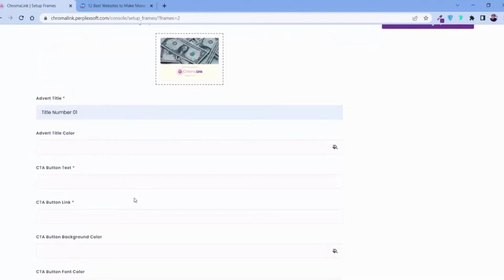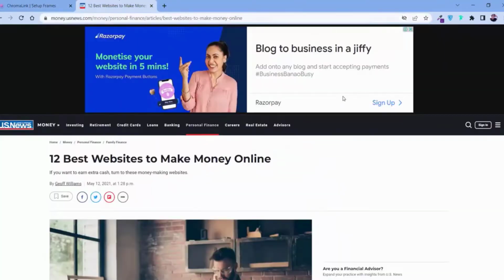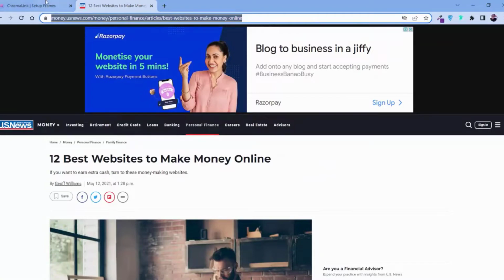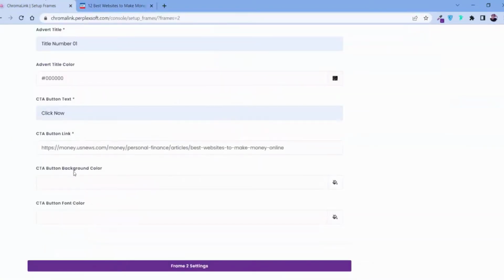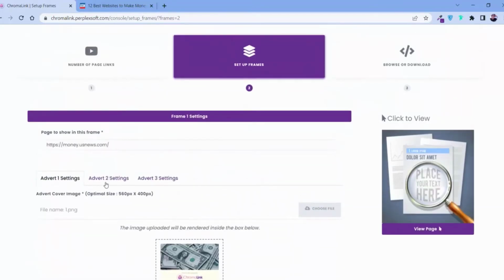And here we select the advert title, then you can find the advert title color, the button text, and then the button link. So if I select this page as a button link, then the CTA background color and the button color. So here we are done with the advert setting 1. Now we will do the advert setting 2.